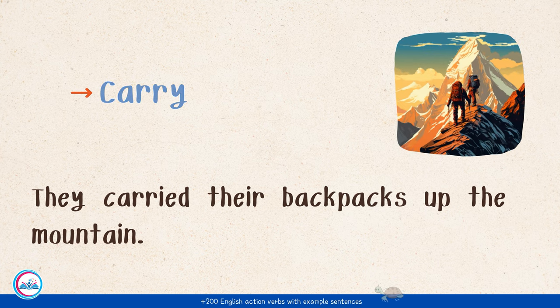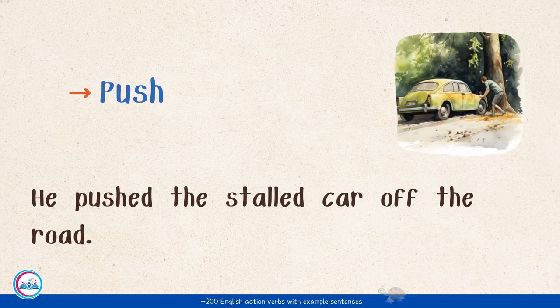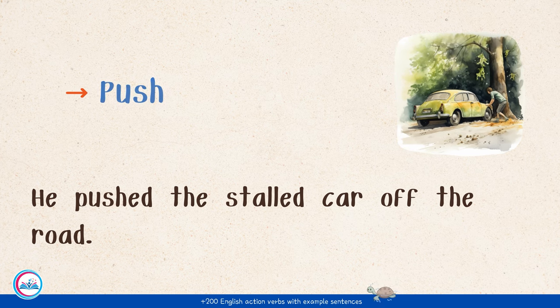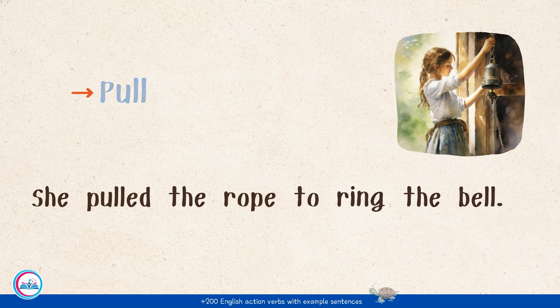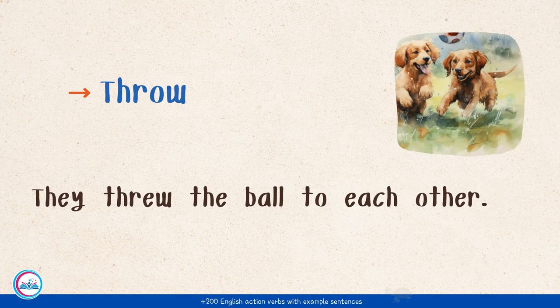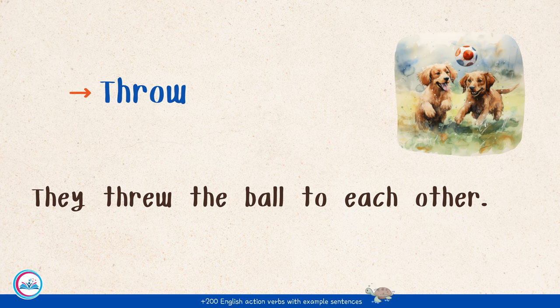Carry. They carried their backpacks up the mountain. Push. He pushed the stalled car off the road. Pull. She pulled the rope to ring the bell. Throw. They threw the ball to each other.